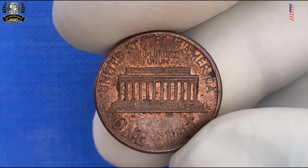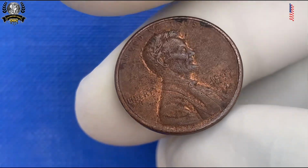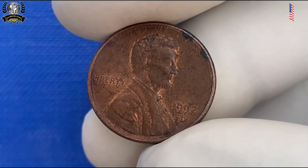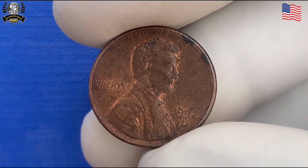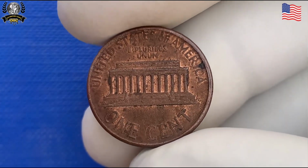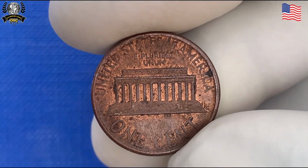Now let's get to the most exciting part, the value of the 1992 Lincoln penny. While most pennies from 1992 are worth, well, 1 cent, the close AM error penny is a different story entirely. This rare variety has been known to sell for astounding prices at auction. A 1992 Lincoln penny with the close AM error in excellent condition can command prices upwards of $38,000, depending on factors like its grade and the demand at the time of the sale. Yes, you read that correctly, $38,000 for a coin that originally cost just 1 cent.